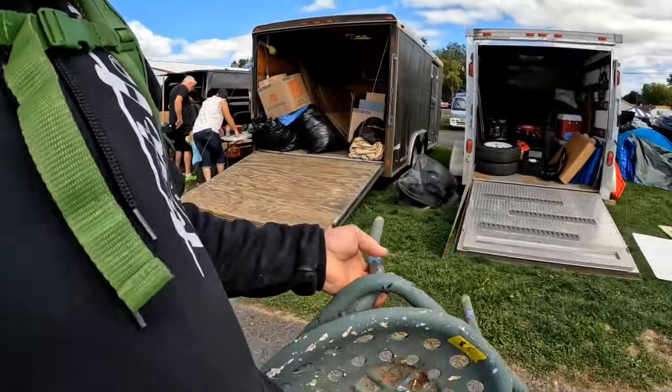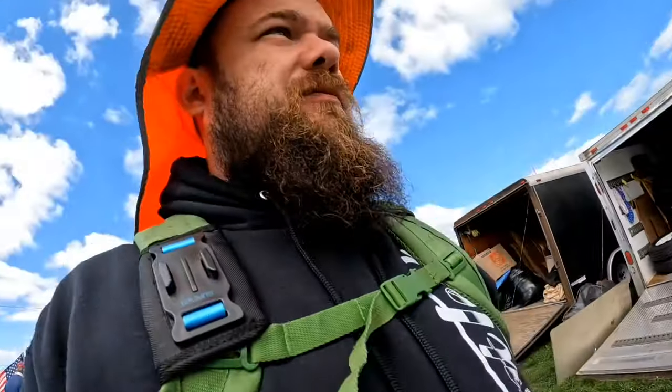So, today wasn't a total bust. Last couple Carlisles have been pretty rough. But got a couple things. Mike got this sweet chair for $5. And I bought a bunch of stuff I didn't need. But he's going to get some tires on the other side of the field. I'm carrying his chair back. And I think we're heading home.